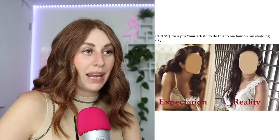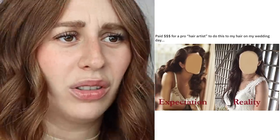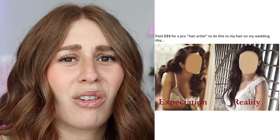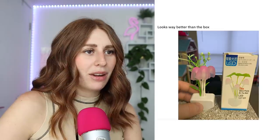Like, damn. Paid lots of money for a pro hair artist to do this to my hair on my wedding day. Oh, doesn't look that bad. It doesn't look like you should pay a lot of money for it, but it doesn't look bad. I'm sorry. I can see why you wanted that hairdo. That's pretty cool. Looks way better than the box.